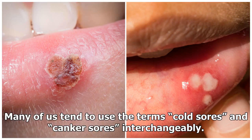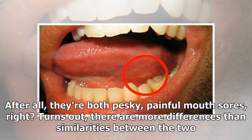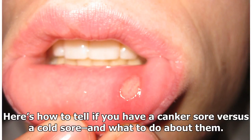Many of us tend to use the terms cold sores and canker sores interchangeably. After all, they're both pesky, painful mouth sores, right? Turns out, there are more differences than similarities between the two. Here's how to tell if you have a canker sore versus a cold sore and what to do about them.